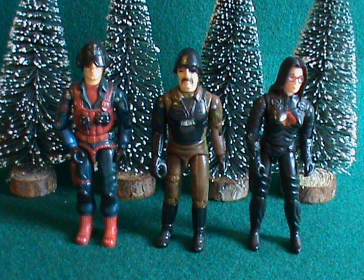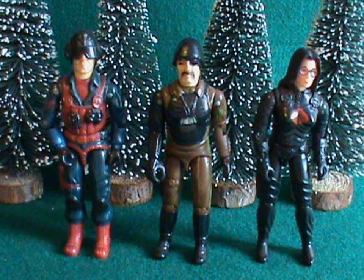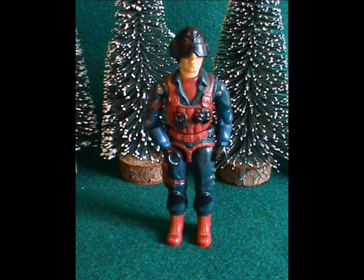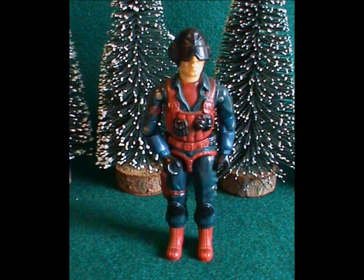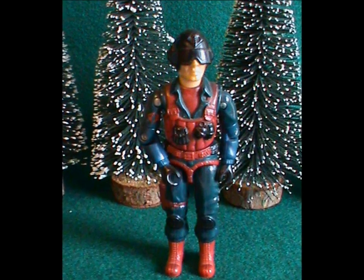First off, none of these were released in Belgium, so 2 of those I didn't have as a kid. Scrap Iron was the first toy I had sent over from the States after I had started collecting and found the online G.I. Joe community in the late 90s, so it will always be special.